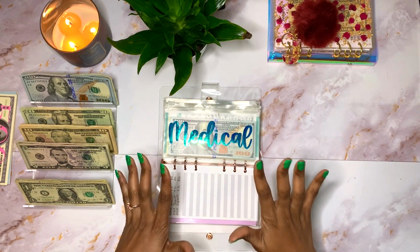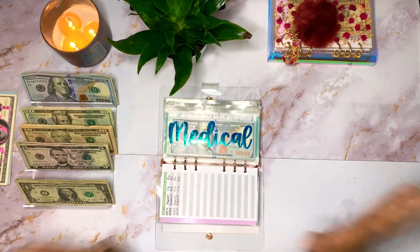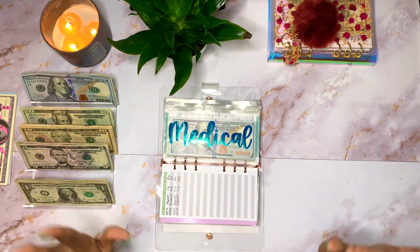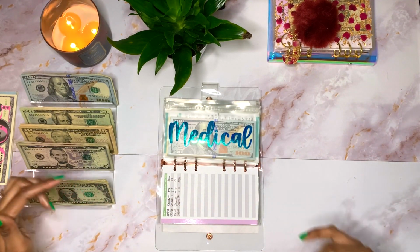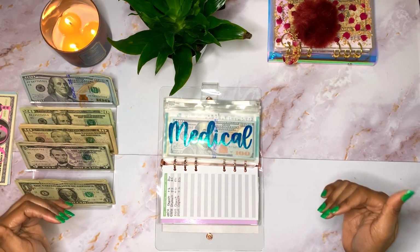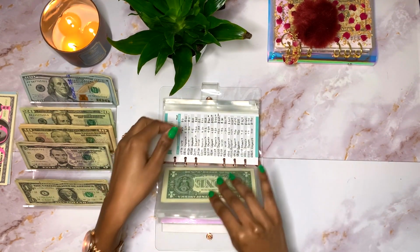Cause I'm a little nervous about having this much actual cash in my home. I'm okay with the prop bills. Anybody can come in here and steal the prop money. I don't care about any of that. I just don't want them to come in here and steal the real cash. So let me know how you actually do it. I don't want to have a whole bunch of savings accounts for each individual sinking fund. So I don't know. I'm just curious about how you guys do that.